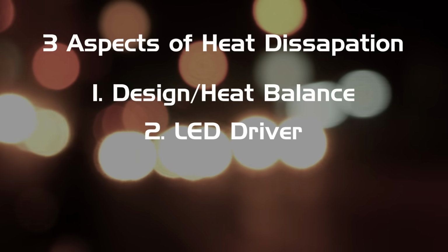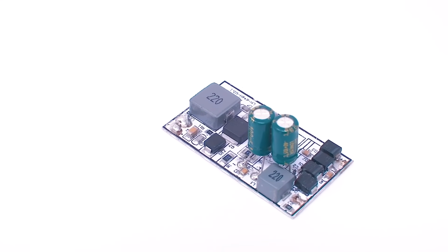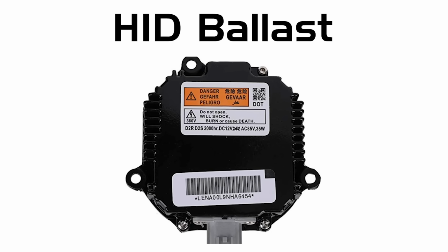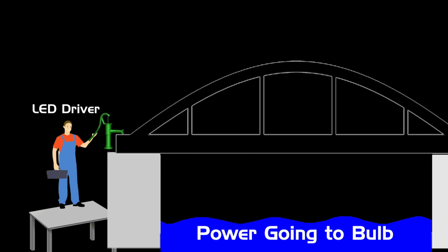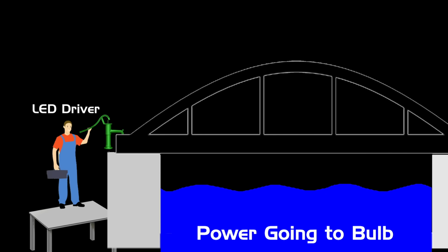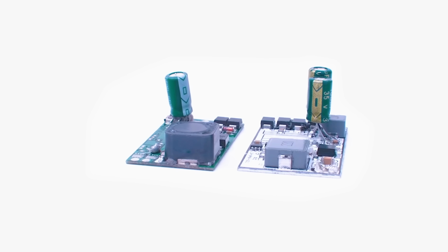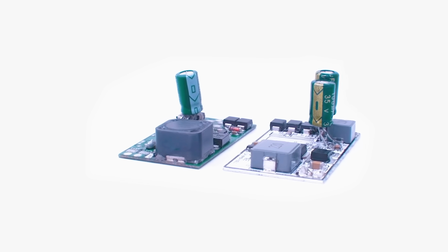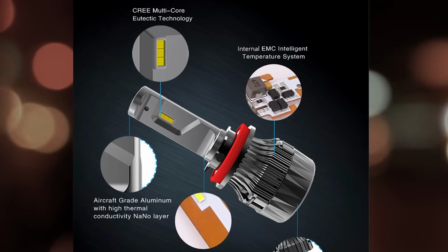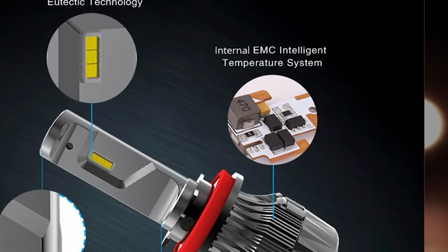2. LED driver. Are the LED driver and HID ballast the same? No. The HID ballast is a transformer. The LED driver is the think tank to help LED chips avoid overheating. Imagine it as the person who controls the valve at the start of a waterway to ensure a full flow but without overflowing. To design a good and efficient LED driver involves more time, material, and labor, but is worth it to ensure the longest lifespan possible for your LED bulb.